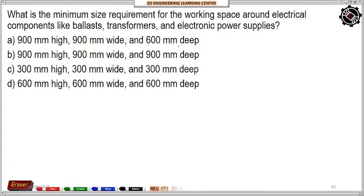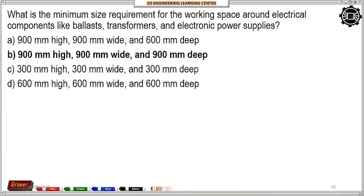Next, what is the minimum size requirement for working space around electrical components like ballast, transformers, and electrical power supply? Alin dito yung sagot nyo? Okay, so the correct answer is letter B, no? So 900 mm high, 900 mm wide, and 900 mm deep.